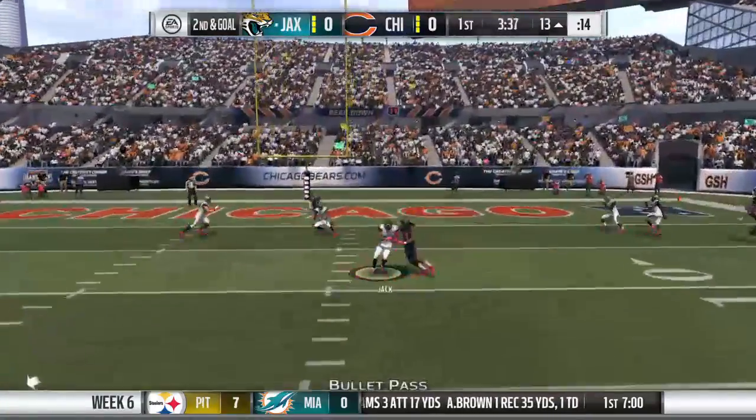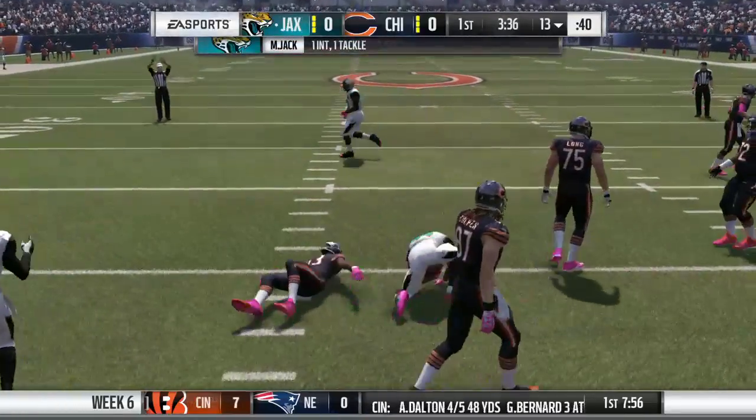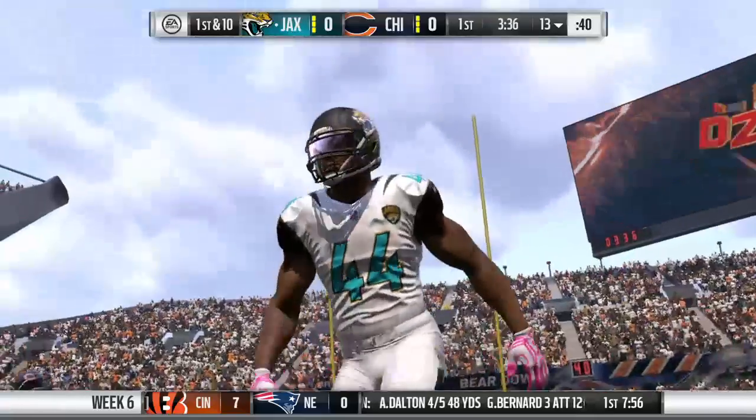Now it's Cutler. Looks for White, but it's intercepted. It's picked off by the rookie, Myles Jack. And a big turnover there.